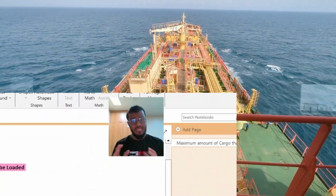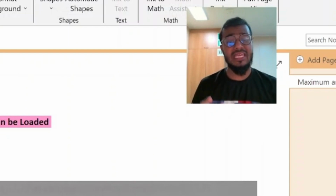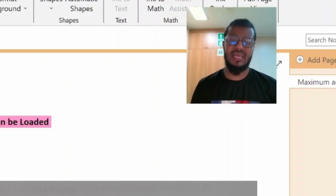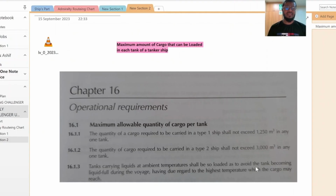Hello navigator. In this video I am going to talk about the maximum amount of cargo that can be loaded in each tank of a tanker ship. Here we can find the guidelines under chapter 16 of the IBC Code. Let's read about these operational requirements.